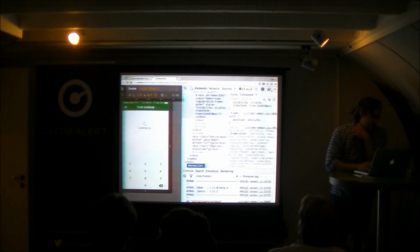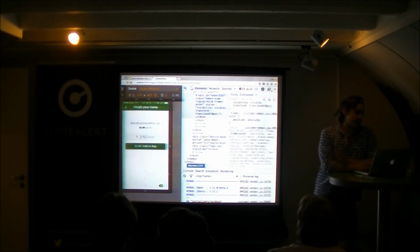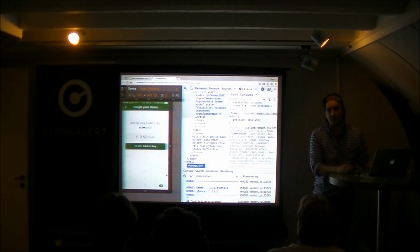And one of the nice things that you can do if you've got complete control over this keyboard is you can provide a little bit more validation feedback before they've actually typed anything. So for instance, it doesn't make sense to have more than one decimal point.